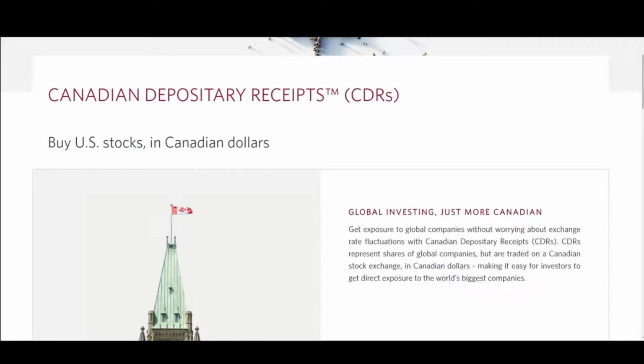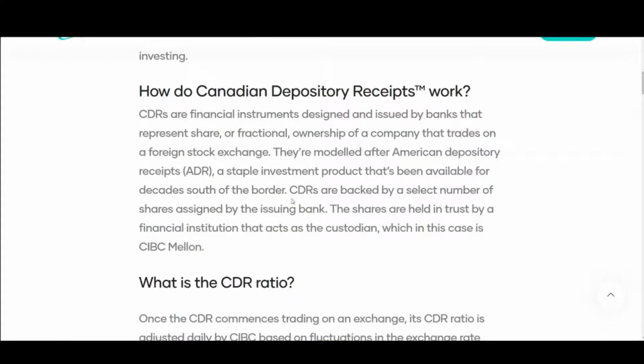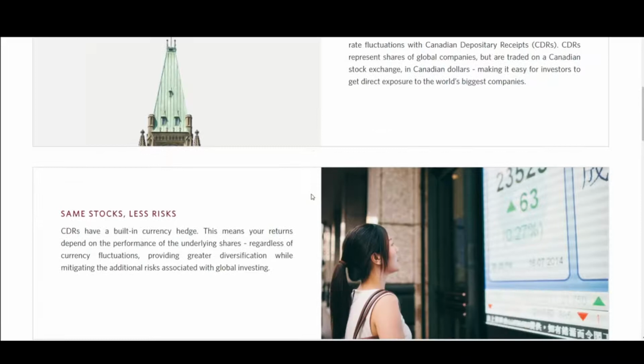The alternate to this is by investing in Canadian Depository Receipt (CDR), a new type of security that gives you exposure to shares of global companies but are traded in Canadian dollars on a Canadian exchange. For years, American Depository Receipts, known as ADRs, have been trading in the United States to make it easy for people to buy shares that are listed in foreign countries. These foreign stocks are traded just like publicly traded American companies.